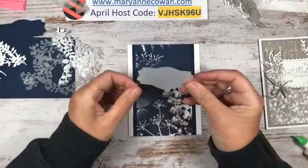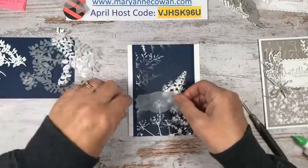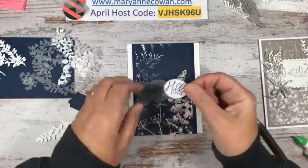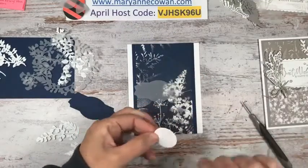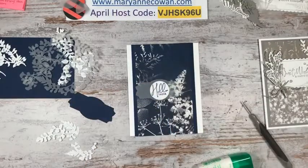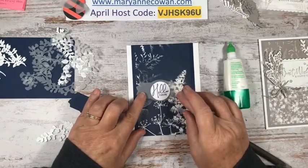Okay, so instead of the blue one, I did vellum. The blue one is really nice, but it was covering everything up. And then I went with the sentiment, hello there, which we're going to just put like that. So this is from the Retiring Tasteful Labels dies. This blue paper is incredible. Okay, so that's going to go like that.